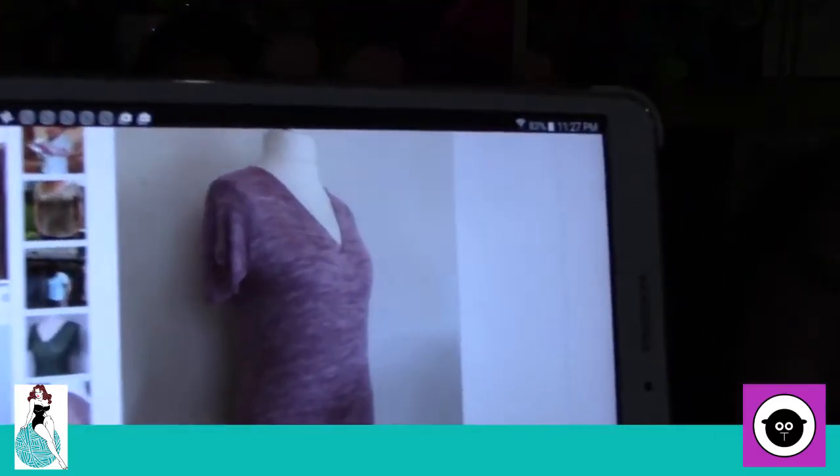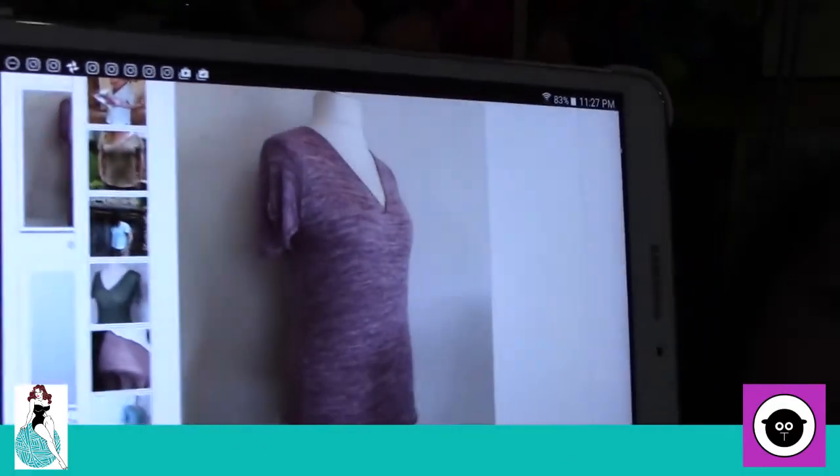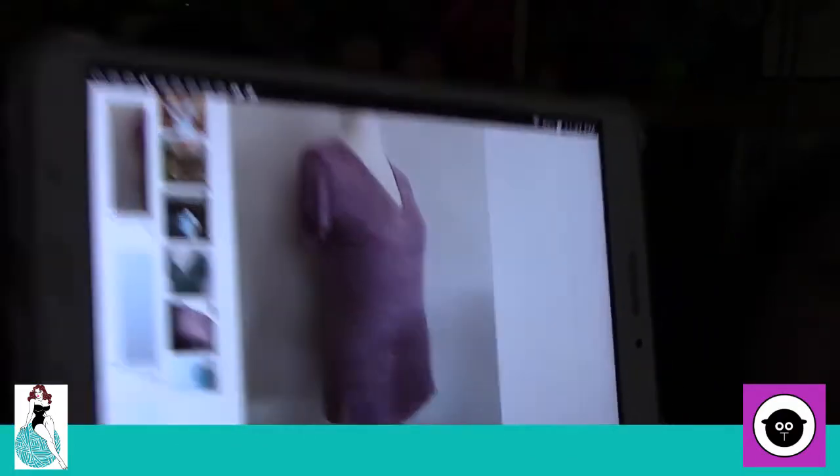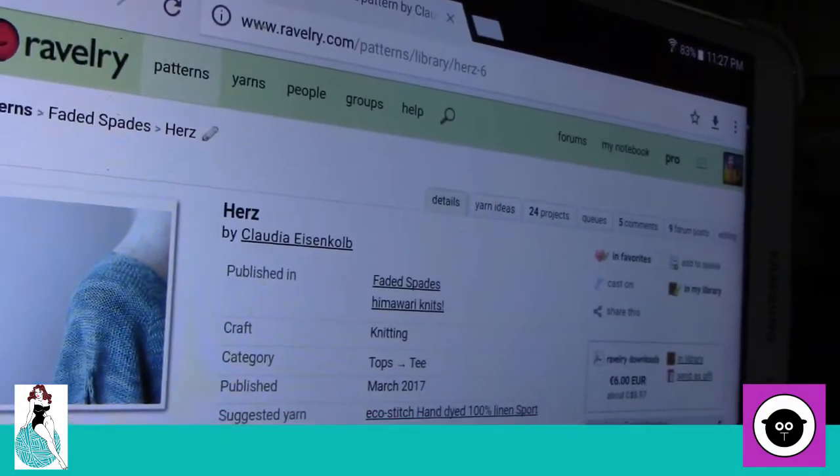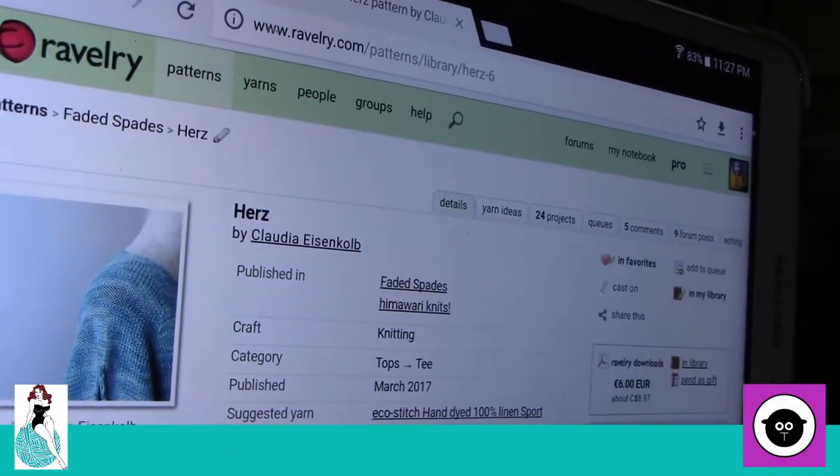So this is hers, I think. So there it is. Look how pretty that is. Look at the little sleeve and the little v-neck, and there's a little split hem. Very simple details, but I just love it. And I'm going to show you the pattern page here, so you can see. I didn't do that, sorry. I link it, so there, you can see the name. I'm just showing so you can see the designer as well. Okay, so that's what I'm going to be doing.